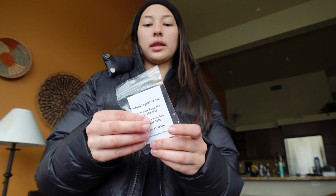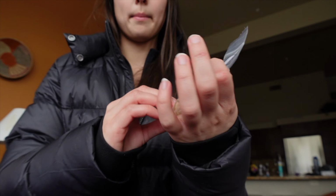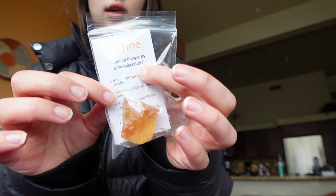Two more crystals, one for Amanda, one for Caitlin. I'll show you guys really fast. I got Caitlin a sand dollar. This has more meaning to her, but I'm not gonna share her backstory on that, but very cute. And then I got Amanda citrine, which is a good alternative for her birthstone. And it also had good characteristics.